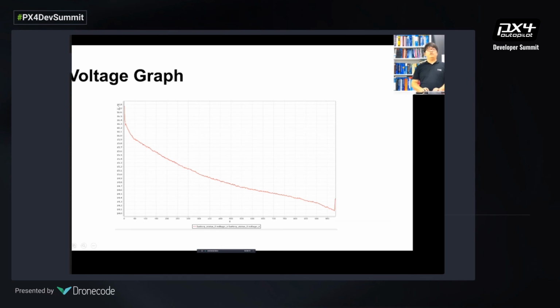So here is a voltage graph when we use a smart battery. For example, it starts from 16.8 volts, which is the typical max voltage of the 4S cell, and it sharply drops to 16 volts in 1 minute. And then there is a flat region, and as it is drained, the curve becomes steep like this. However, measuring and estimating the battery capacity from this voltage graph is somewhat uncertain in this region and that region because it is not linear.